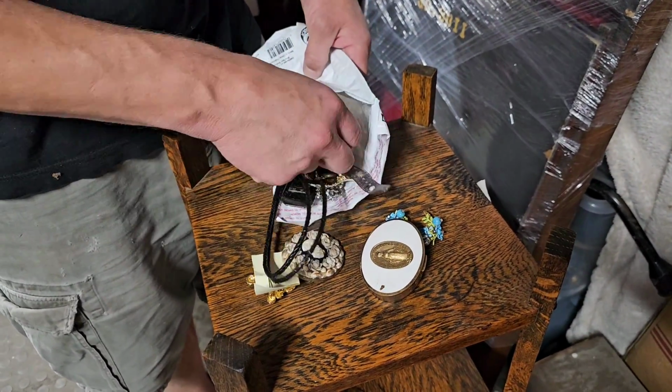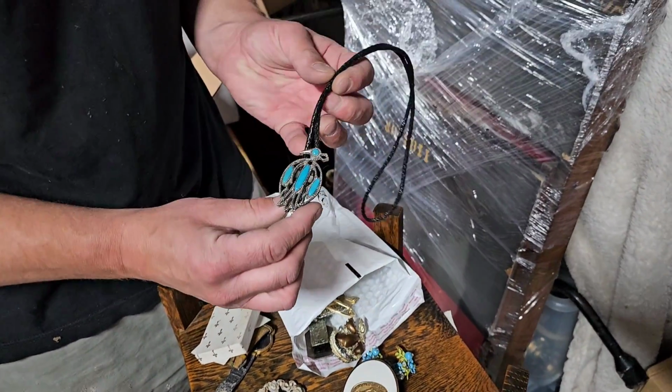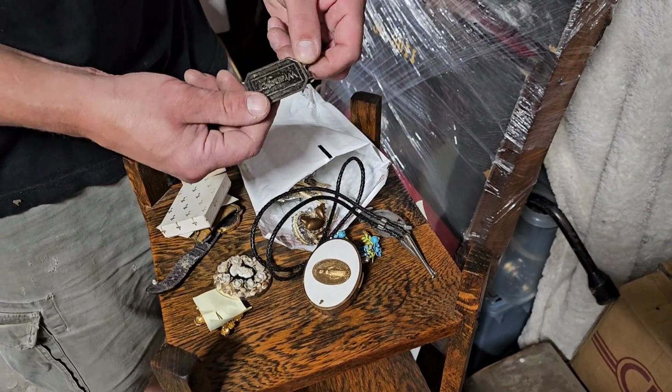All kind of jewelry. Is that a bolo tie? Nice. Shane just thought about starting wearing a bolo tie, didn't you?